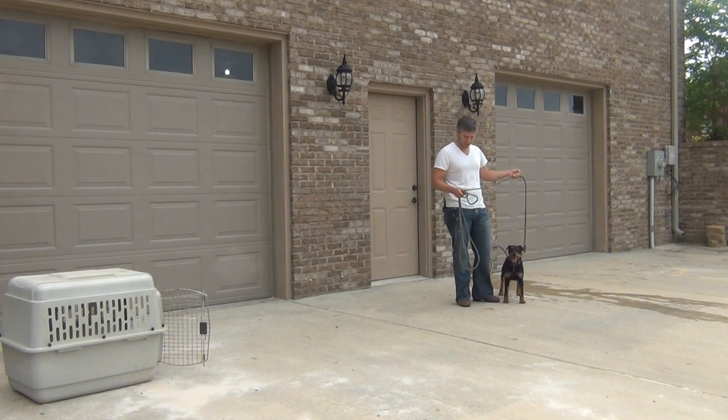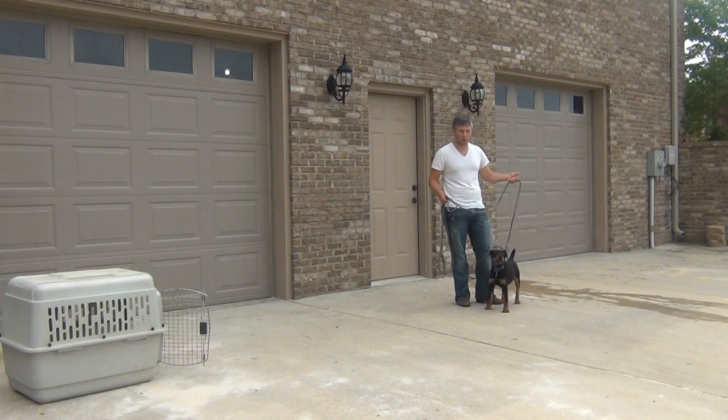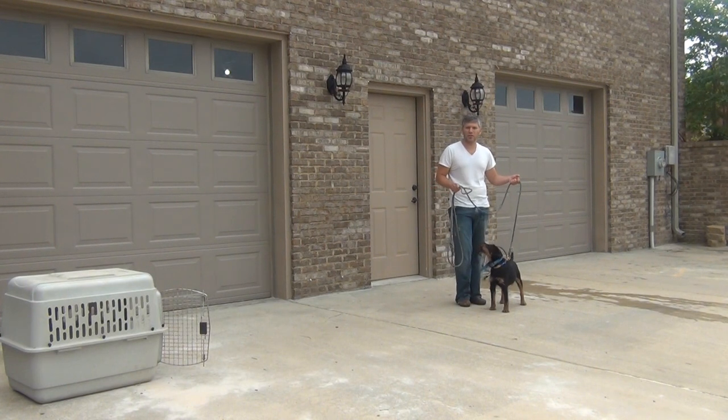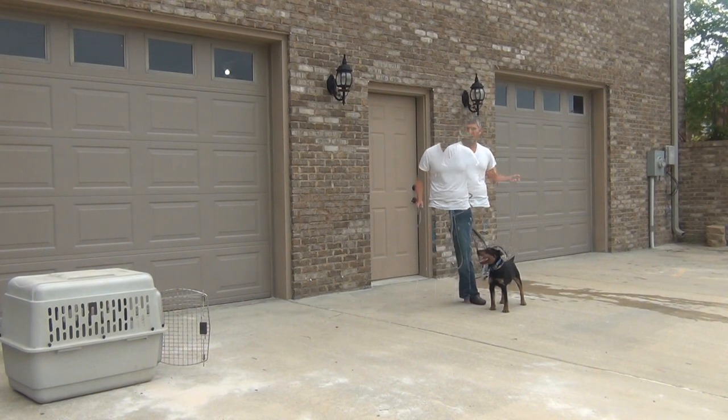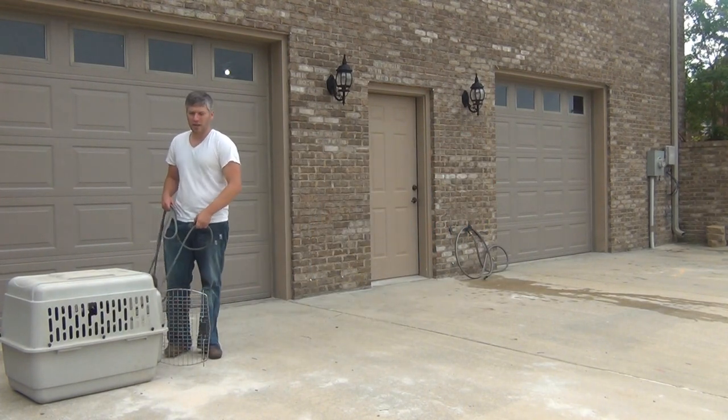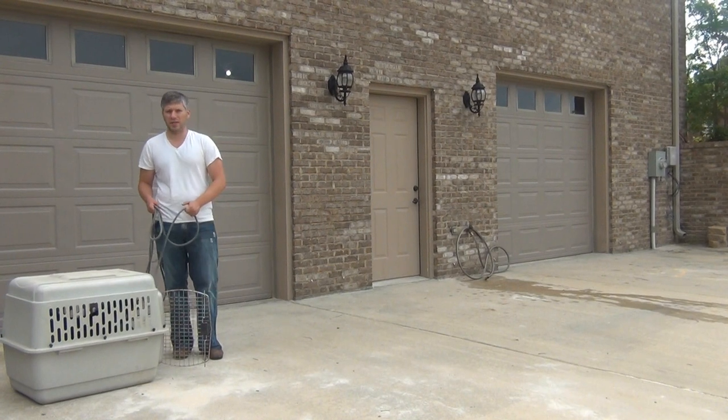This is also, if you like to do treat training, which I do, I just didn't on this dog because she's so easy. But treat training can be a benefit. And in that case, you'll throw a treat in the kennel as you say kennel. The main thing is so the dog learns what the command means. Kennel. Kennel. And you can see she's already picking up on this.